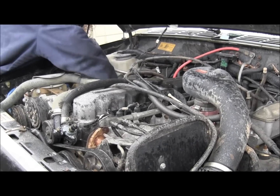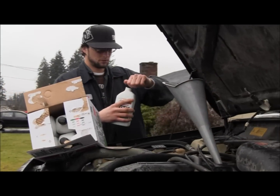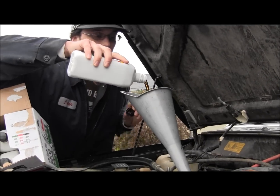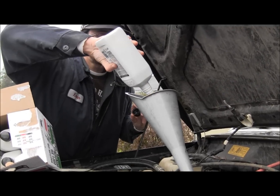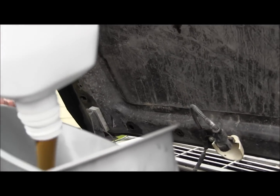Alrighty, well the filter's on. That only took 4.5 minutes. Here's the most fun part of any oil change: the oil. Castrol GTX, the GTXest of all Castrols. Hey, it looks just like syrup.